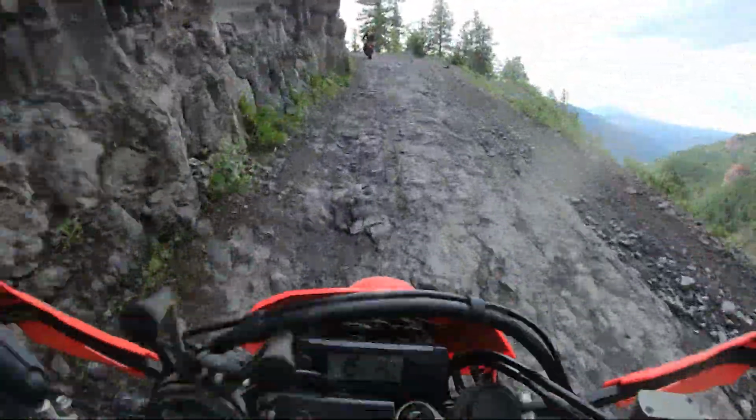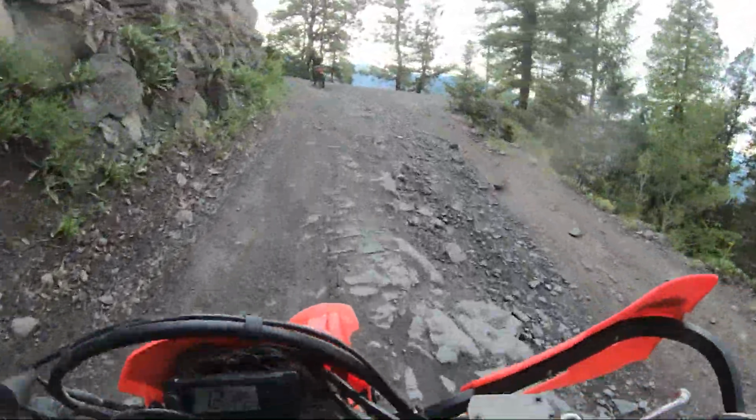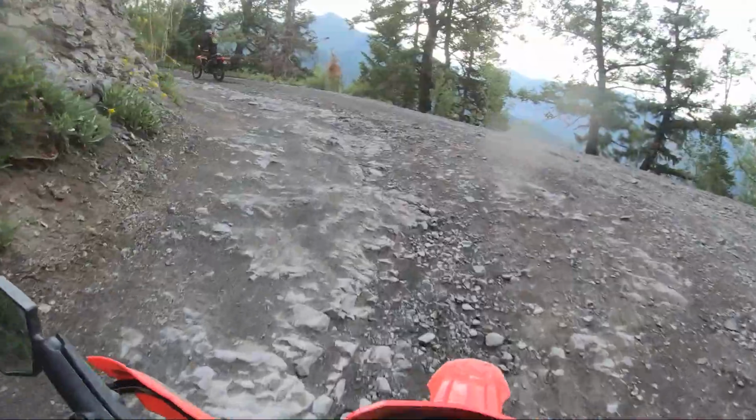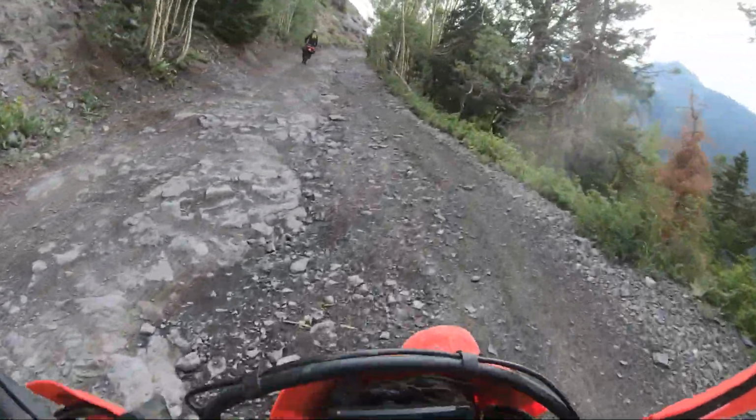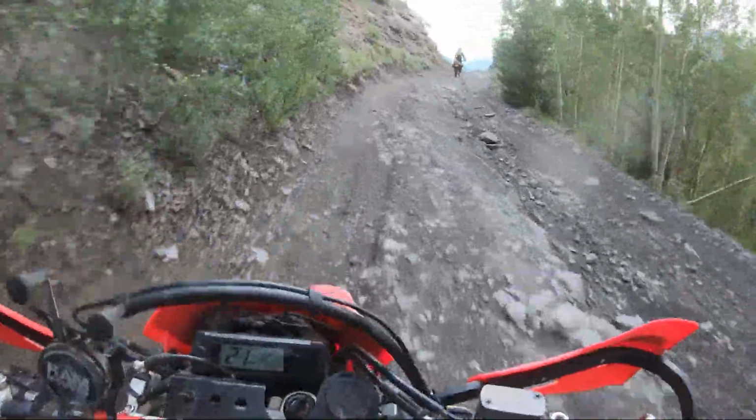And really, this is probably my favorite pass of the day, just because you just climb and climb and climb. It's just like 4 miles of climbing, and I think you gain something like 5,000 feet of elevation in 4 miles.